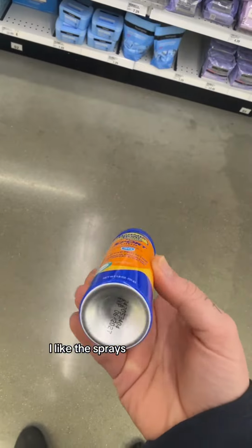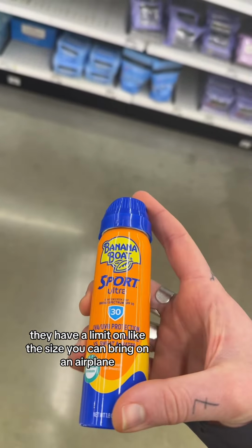I always bring sunscreen. I bring like a Cripsy. I like the sprays. They have a limit on the size you can bring on an airplane. This is what I use on my face.